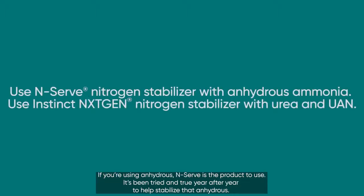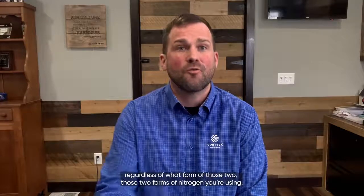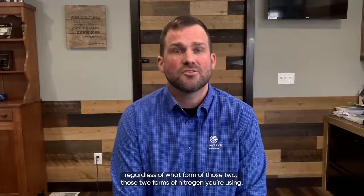If you're using anhydrous, N-Serve is a product to use. It's been tried and true year over year to help stabilize that anhydrous. If you're using urea or UAN, Instinct NextGen is going to be the perfect product to side dress, regardless of which of those two forms of nitrogen you're using.